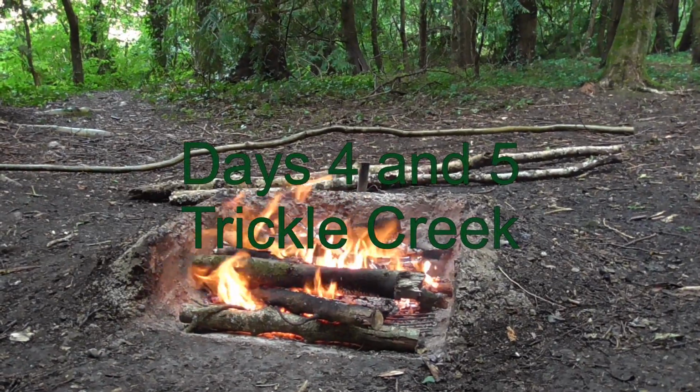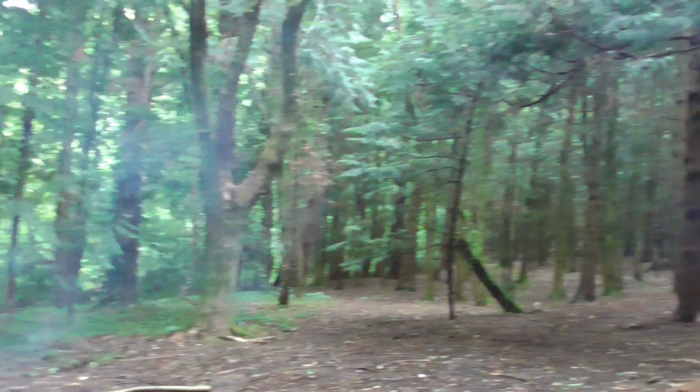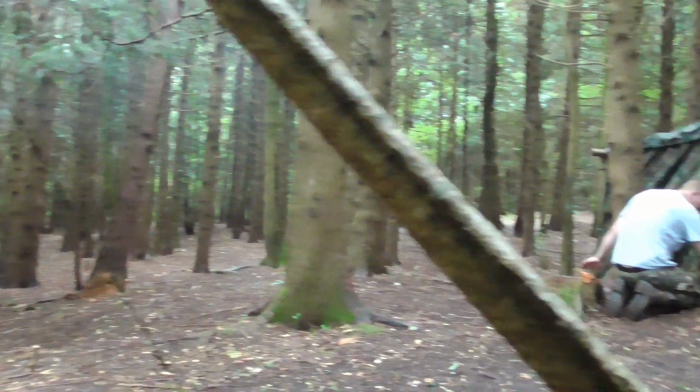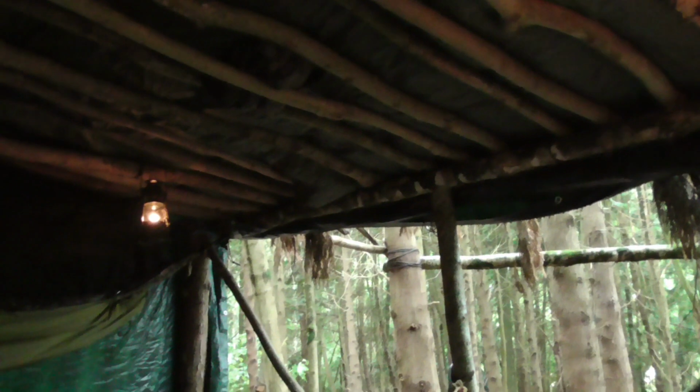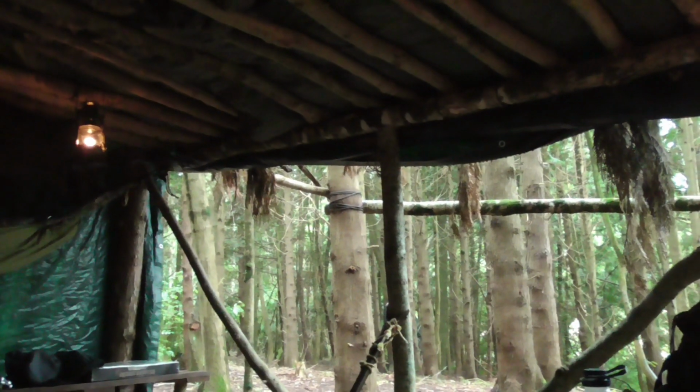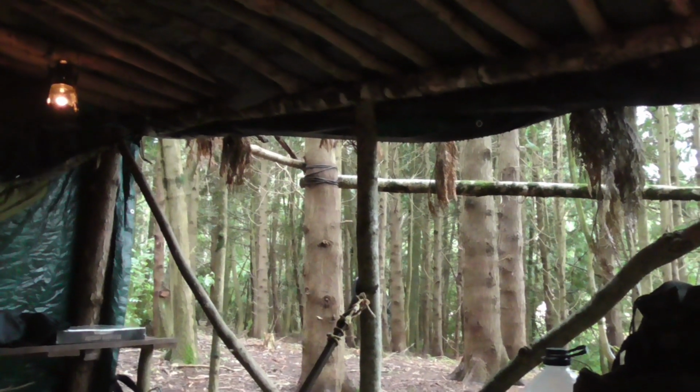Well, we're all at site number 4, which is good old Trickle Creek. Wayne's setting up, look at all the sides of the shelter there. Got my hammock all set up under there. Bit damp today, but we're perfectly dry. And for dinner tonight we got a minced beef stew we're going to cook, or Wayne's going to cook. That should be nice.